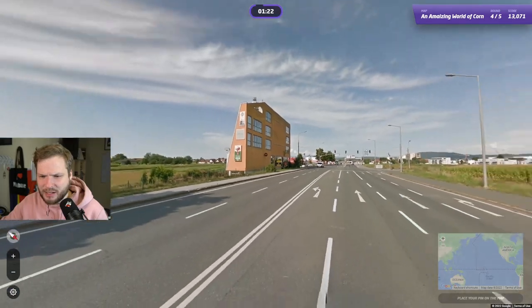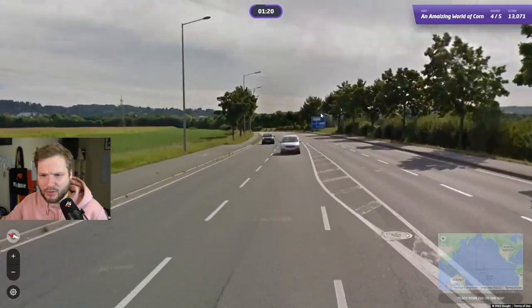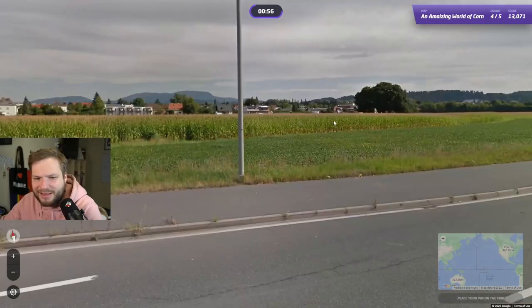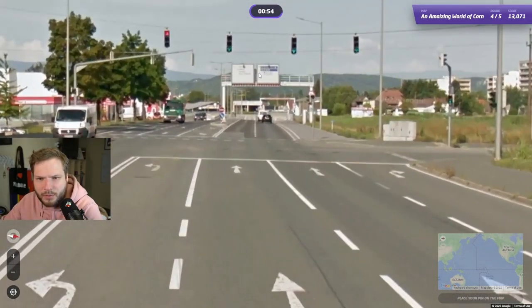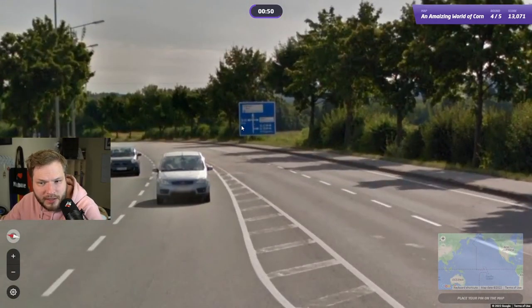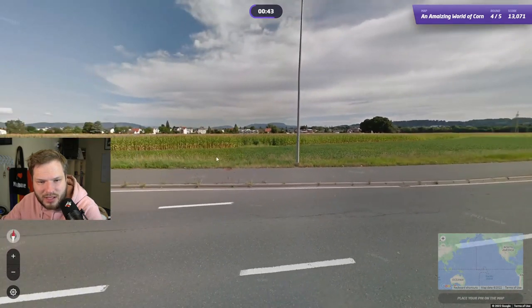.at, is this Austria? This definitely looks like Austria. It might be an Austrian sign, I'm not sure. Lots of corn, but unfortunately we are too far to see either of those signs properly. I think it maybe says Graz, because it's a short word, but that's just a guess.